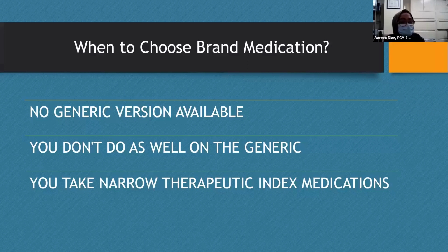So that's not to say that one works better than the other. That's just to say that we want to make sure that you're being monitored, because changing it even slightly can really impact how it's working in your body. So if you start off with generic, we want to make sure to keep you on generic. And vice versa. If you started off with brand, if you've been taking Synthroid for many years, we want to make sure that you stick on Synthroid.